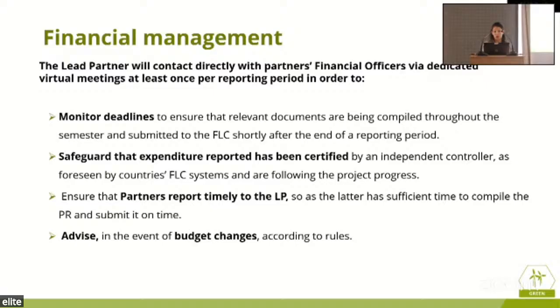We do make sure that partners report in a timely manner to the LP, and then we have sufficient time to go through the information, compile the progress report, and be able to justify ourselves to the JS when time comes.